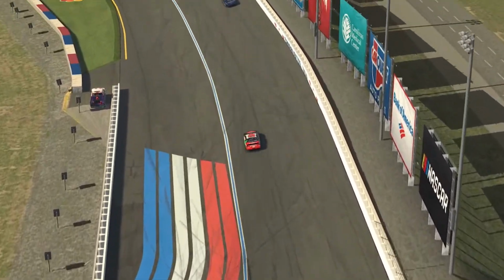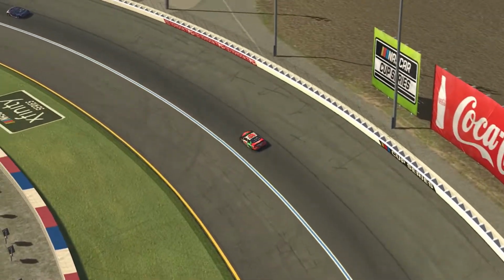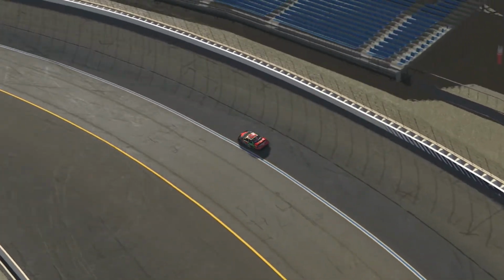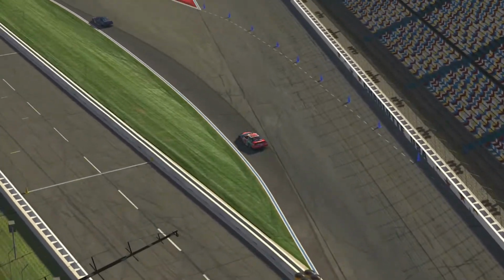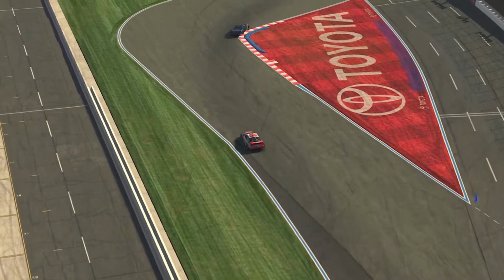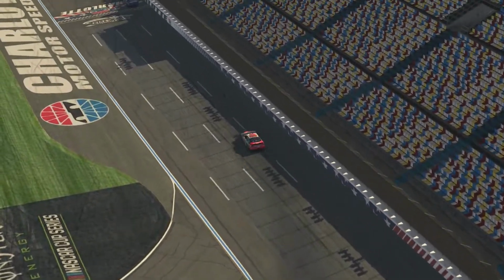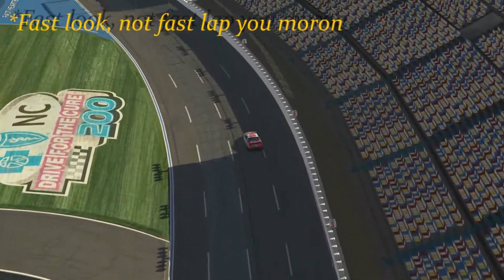You're going to see that on the entrance to the final chicane, the car ahead of me enters on the right side of the track, whereas I enter on the left. And as I said before, that just gives me a better view of the turn. So here I am making that turn, coming out, and that's a fast lap at the Roval.